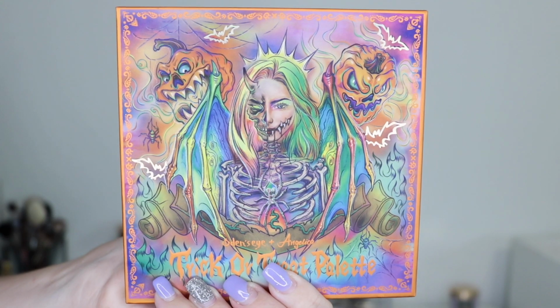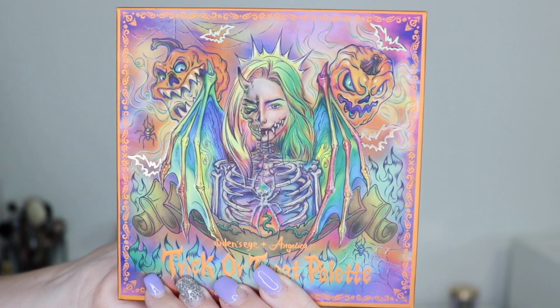Why don't we go ahead and dive into some swatches. This collaboration does come with 2 eyeshadow palettes. This is the outer sleeve of one right here, the Trick or Treat palette. This is the palette I'm going to be playing with today.